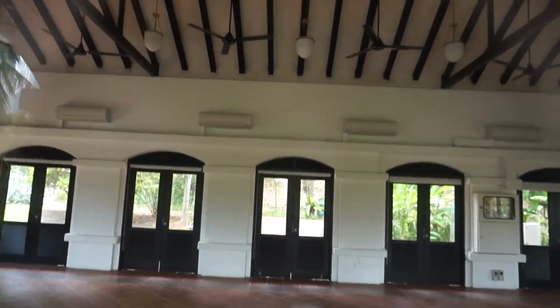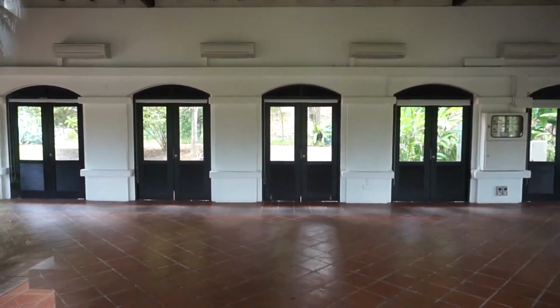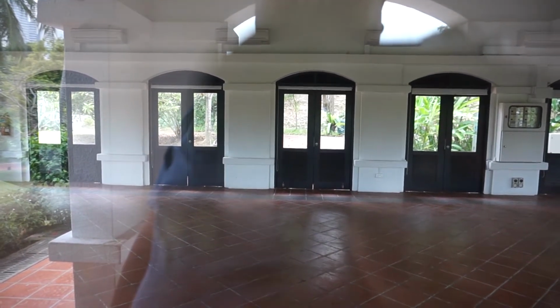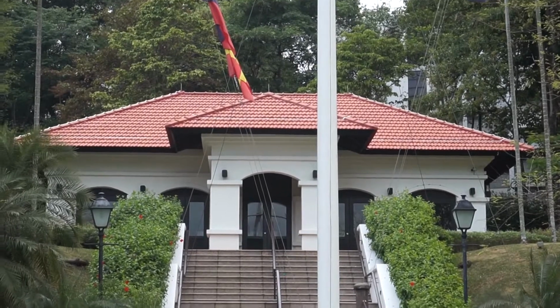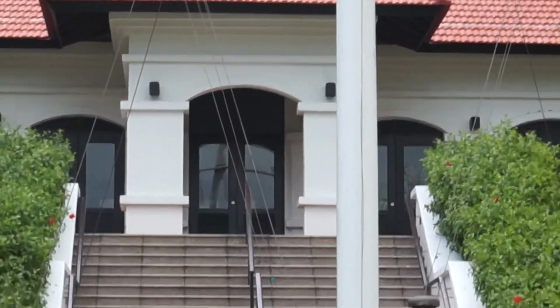1826. During that time, the house itself was further extended and redesigned with brick and tiles in the neoclassical style. Then in 1859, this place was finally demolished to make way for the fort, which is now known as Fort Canning. And this building you see here is actually a modern version and a replica of the house itself.